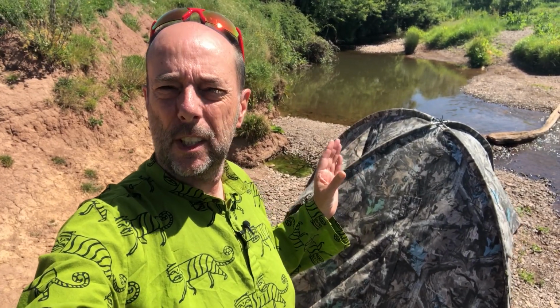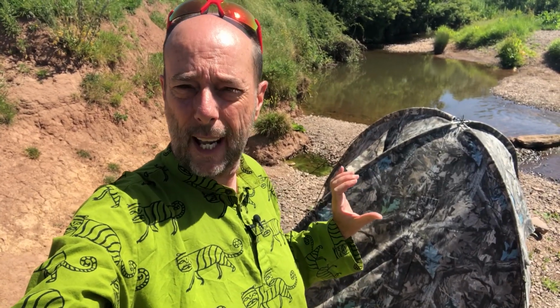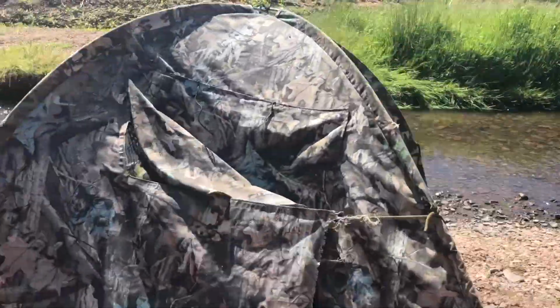Peace, man. Now, I'm using a hide because birds are shy when they come down to bathe and drink, especially linnets. So I want to make sure that when they come down, they stay for a decent period of time. They give me some natural behaviour and they're not scared of me. So I put the hide up a couple of days ago. It's fine weather. In the UK, when do we ever get 5 days of sunshine? Well, that's what we've got here.